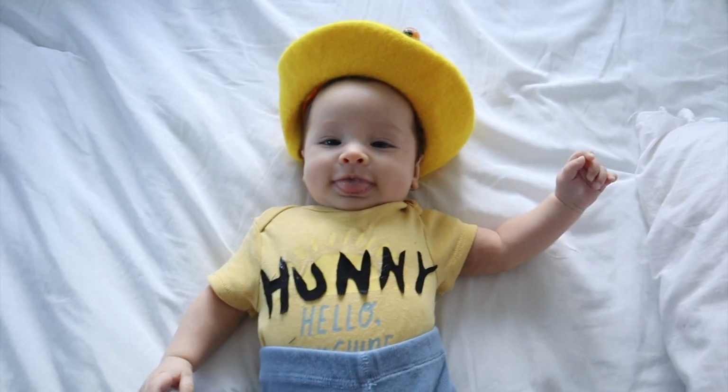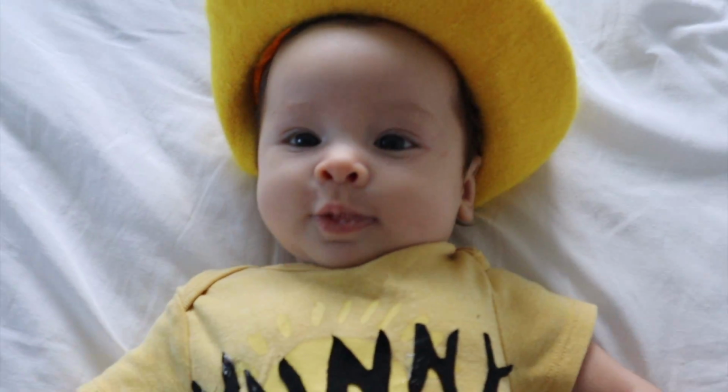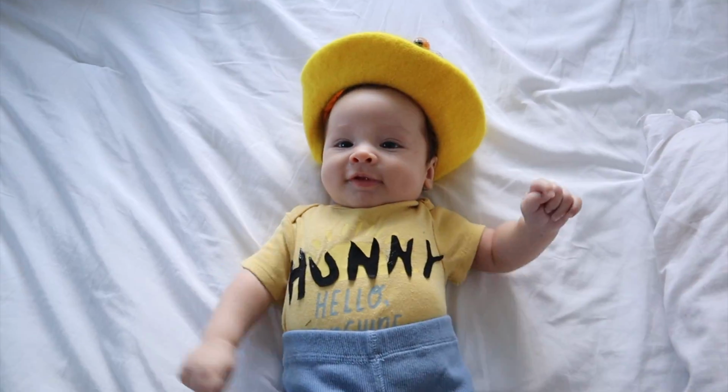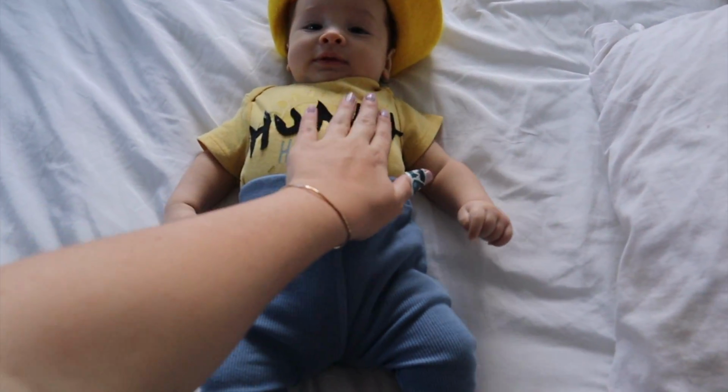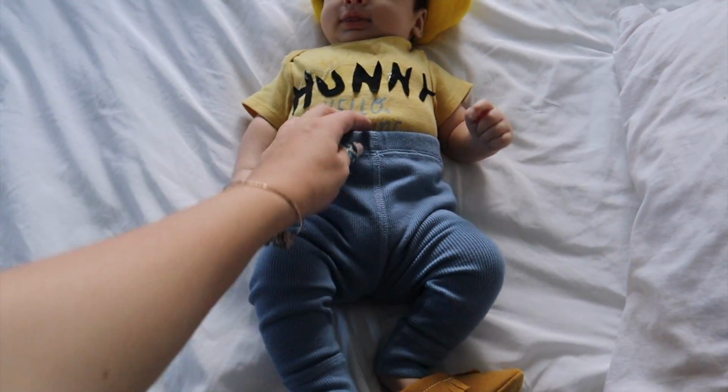I have to stop it right here because we're getting ready and putting our costumes on and you have to see how cute this little baby is. This is my baby. Oh my God, he's so cute. So I got rid of those overalls because it covered the honey. But I had perfect pants that kind of looked like a honey pot.